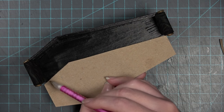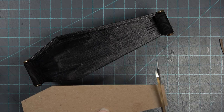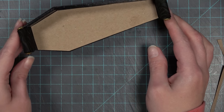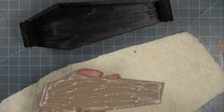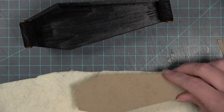To create my couch cushion, I started with a chipboard copy of the same shape I used for the base of my couch. And then I cut down the sides to make room for the arms, and then I cut the back down slightly to make room for the back of the couch. And basically I just trimmed it until it fit inside of my couch shape.